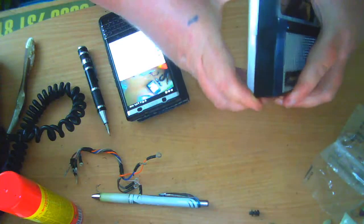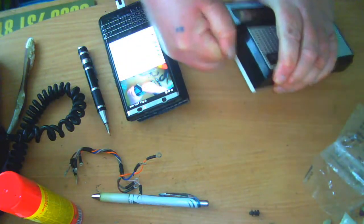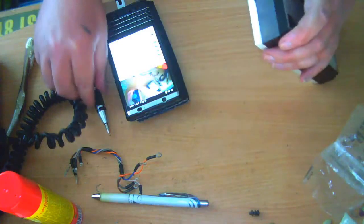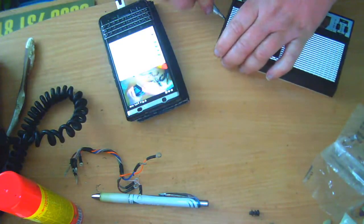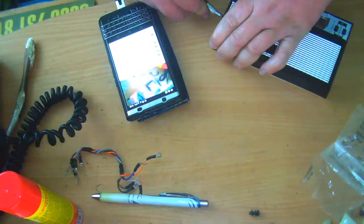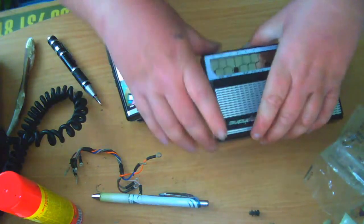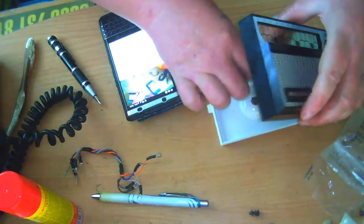All you do in theory is push that little white tab down. In practice, it's sometimes not as easy as that. There we go. So that's what you have inside it.